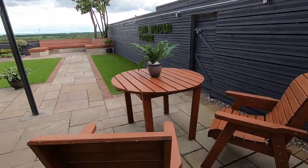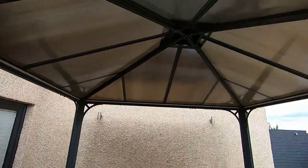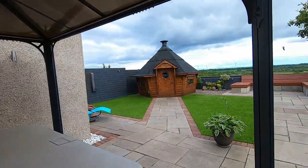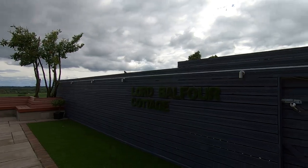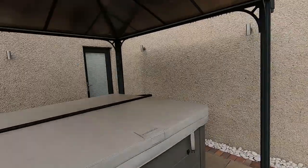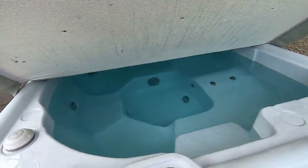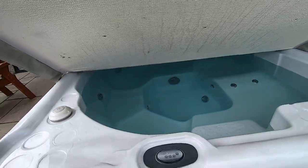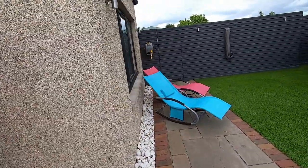So as you go outside, you've got a little seating area. You've got the hot tub facility and you've got a cover over just in case it's raining. You can see this lovely birds chirping away. And this will look really cool at night, it's all sort of lit up. You've got your hot tub. We'll show this a little bit later on. Really cool, very spacious, it's absolutely huge. You've got a couple of sun loungers as well.